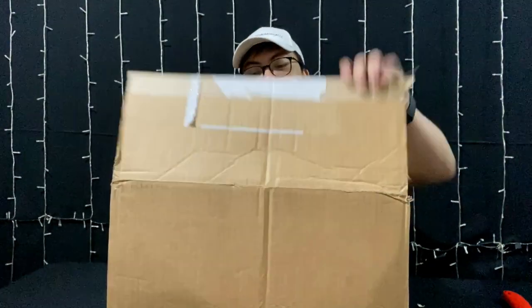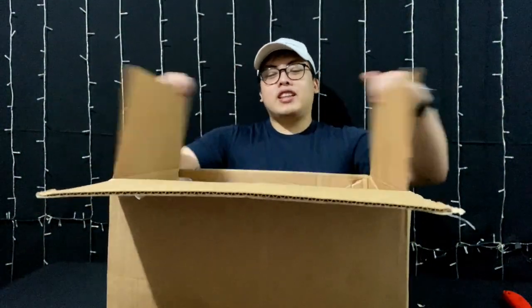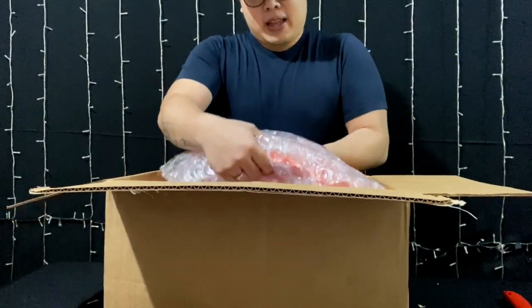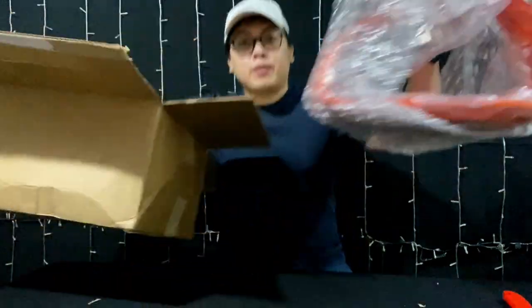This is my first ever spinner. And I hope it's good. Please be kind to me. Please be good. This is it. I'll take it out. Oh, it's heavy. It's heavy, guys.